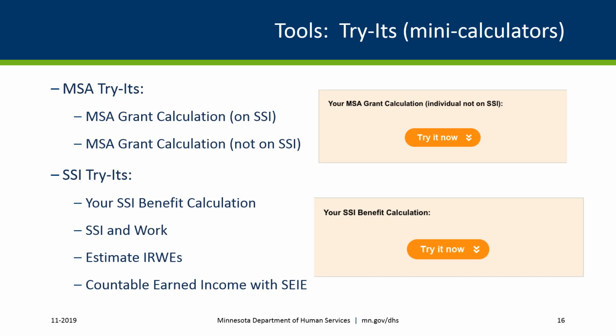You'll see here there are also a handful of Triads for the SSI benefit. The one called Your SSI Benefit Calculation estimates a person's SSI benefit amount. The SSI in Work Triad calculates the effect a specific earning goal would have on the SSI. There's also a Triad that helps a person estimate the type and total amount of impairment-related work expenses they may have. And lastly, there's a Triad that helps a person see how much their countable earned income would be when using the Student Earned Income exclusion.